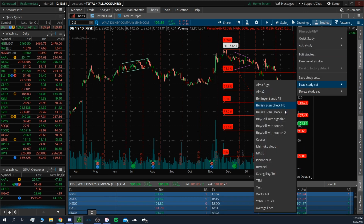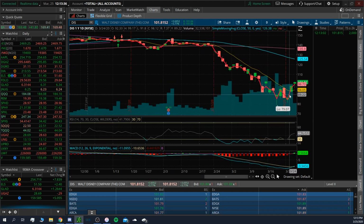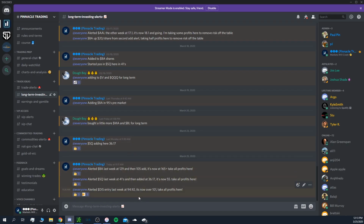So let's pull up the normal chart on this one, and we see a MACD curl up, and we see a break over the 9 EMA. We see a nice break of the whole number at 100. That's why I alerted profits on this one. Of course, these are long-term investing alerts, but we can also play them by the opportunity that it creates for us. Entry was about 94.92.